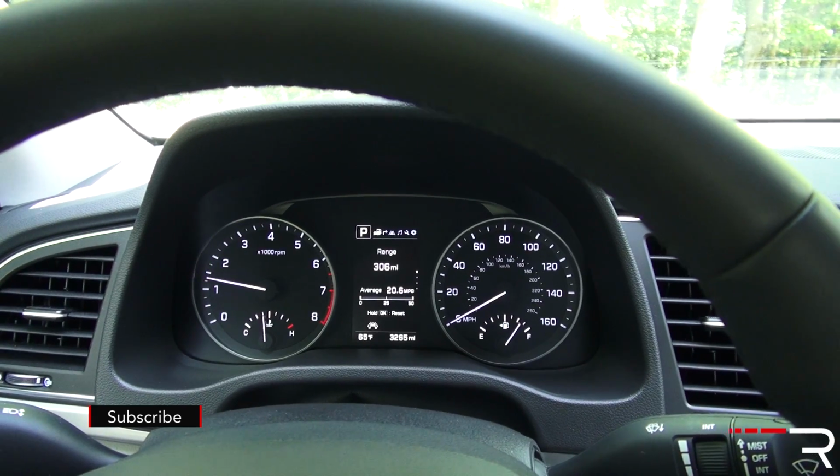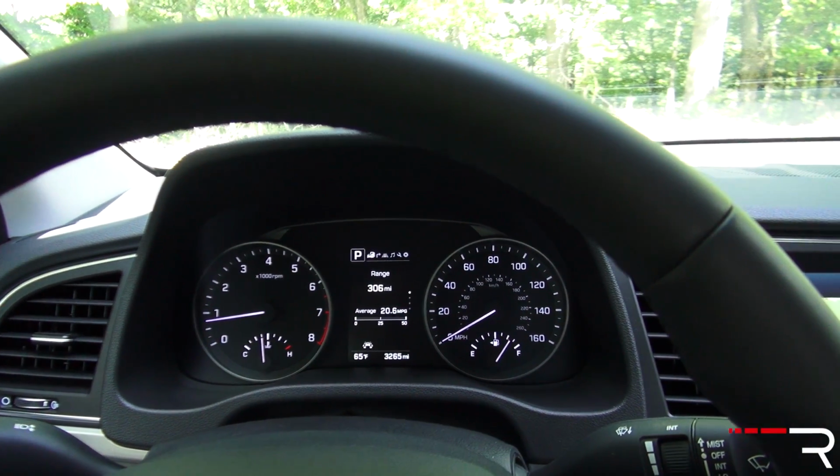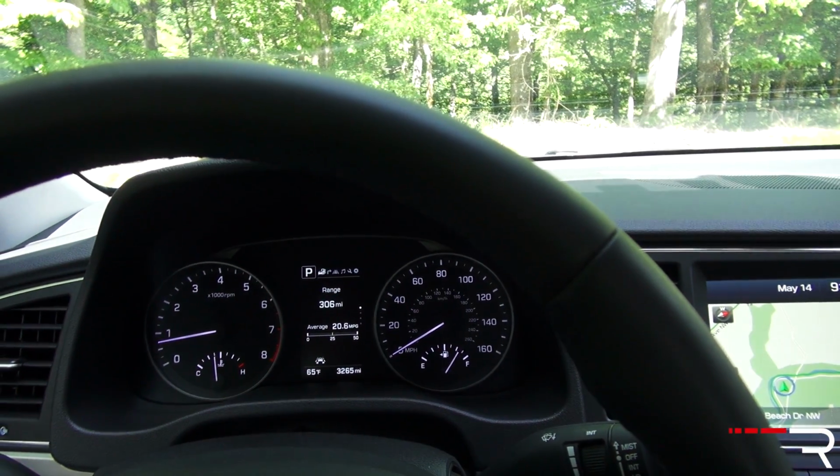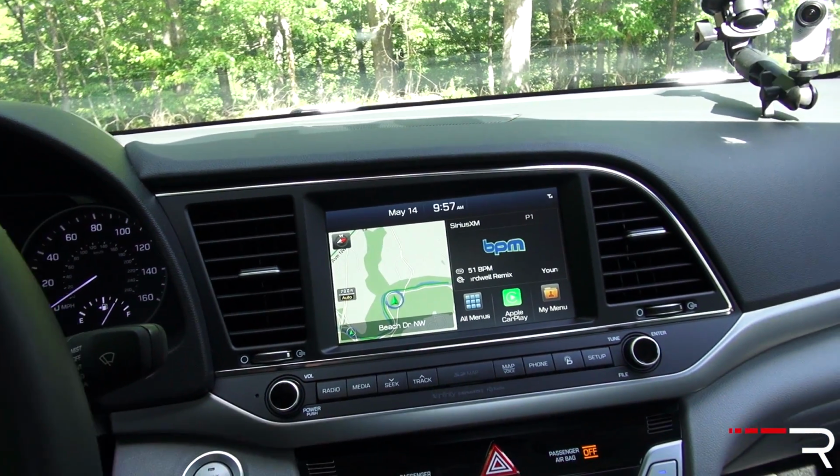This is part of their new NU engine family that we've seen on the previous generation Elantra. It's a little bigger than the 1.8. I'll talk about the engine in a second. There is a turbocharged 1.4 liter motor in the new Eco trim.